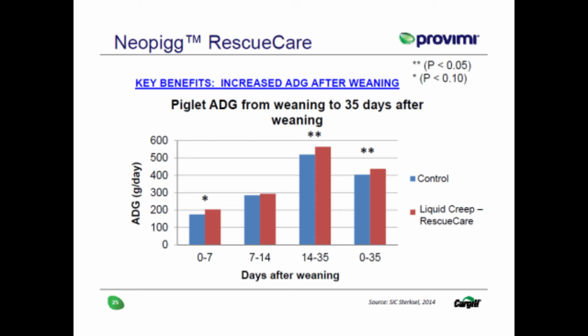They had an improvement in average daily gain those first 7 days, and then the final 14 to 35 days that they were after weaning. So this is time that they were in the nursery. So for the whole nursery period, they had an improvement for pigs that were offered that liquid creep during lactation as opposed to the dry creep.